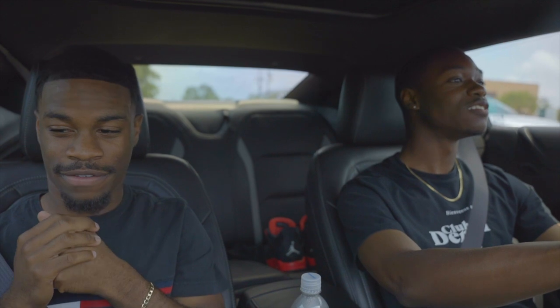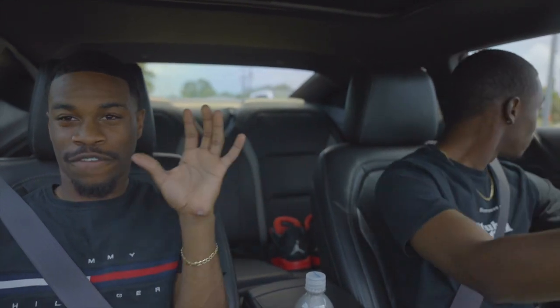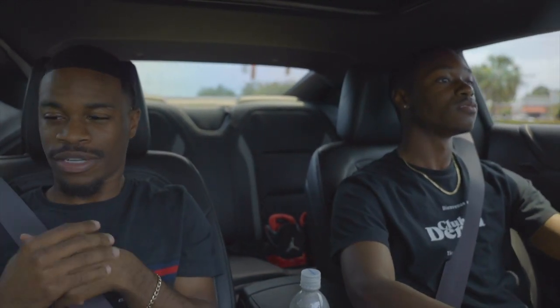All right, y'all. So we in the car again. And we better see what this Camaro talking about. Sitting inside the car already, it feels wide, but it feels compact at the same time. So they give a mixture of both.